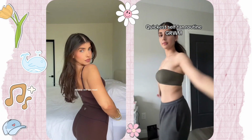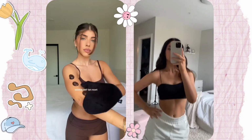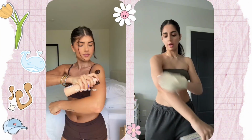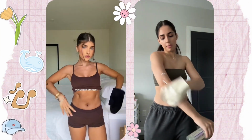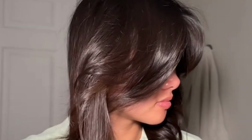Another special hack that can give you an instant glow is skin tanning. Most girlies do this, and honestly, it's like a real-life Snapchat filter. So find a tanning spray that suits your skin color and apply it all over your body. It is very convenient. Another tip that can help you change your appearance instantly is getting a nice haircut.